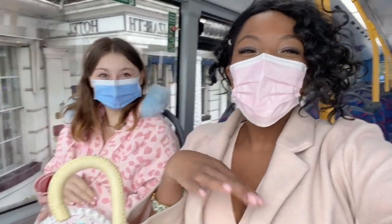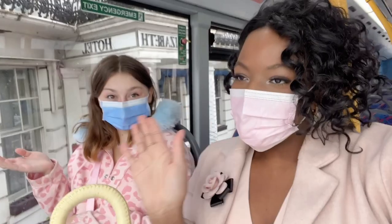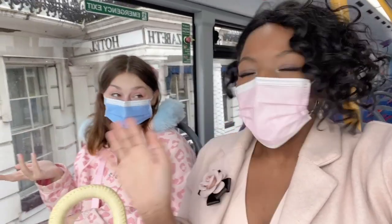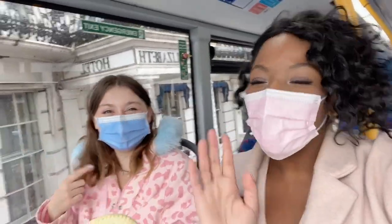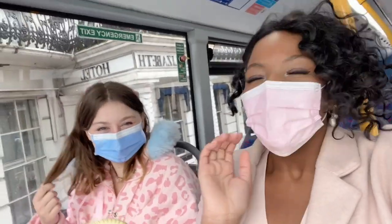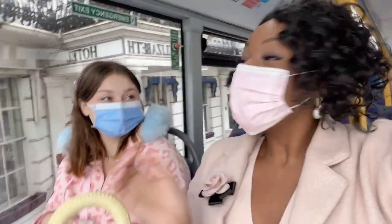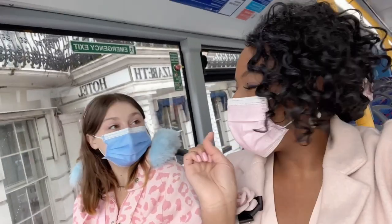Hello from the front of the bus. We did have a situation where I accidentally led us to get on the bus the wrong direction, but it's fine. We've made peace with it. We're now back on the exact same bus with the same driver because she's not going the other way. In like 10 minutes, we'll be at the Wallace Collection. And everything will be good. And looking at all the gorgeous art, I'm so excited. And then after that, we are going to Covent Garden.